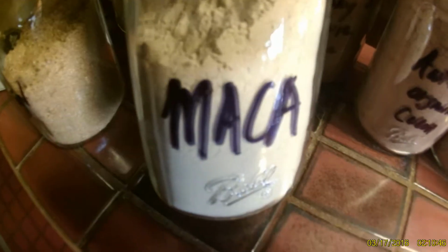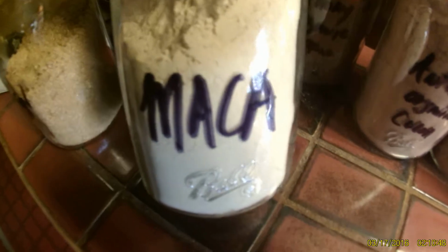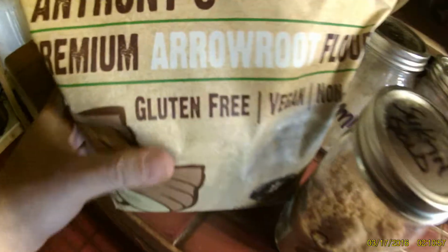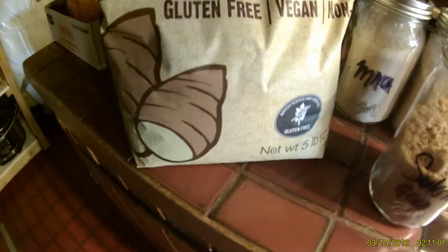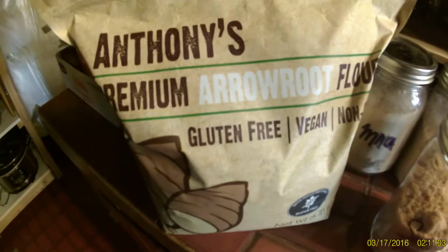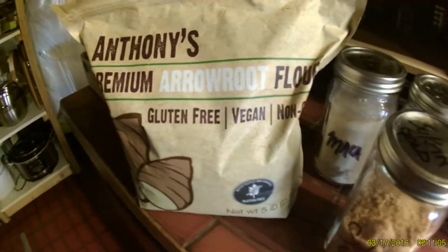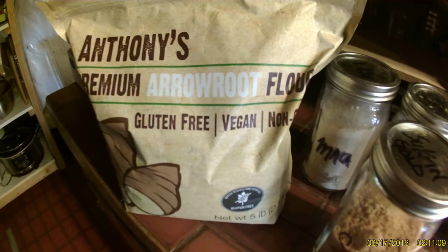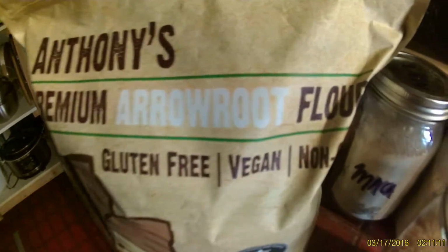This is really good for your well-being and blood flow. Maca is really good, especially if you're suffering from anything like depression. That'll really help out. Virility type of stuff, it's good for that. Arrowroot is a thickener, which I got way too much. I actually have to package this up. This is 5 pounds. That'll last me forever. You can use it in soups or stews, and it's really good for you, but there are so many uses for it, it's ridiculous.